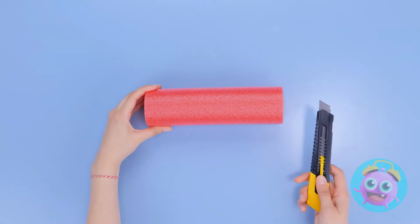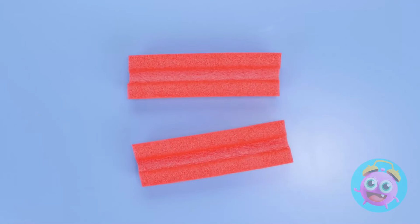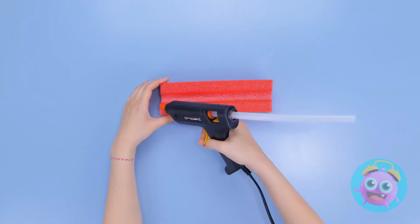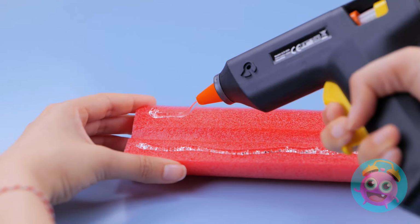I have an idea. First, I need a foam noodle. Now I'll cut it in half. Just like this. Now for the next stage. Apply glue to the flat side of the foam. Run it along both sides. We need a lot of glue to make sure it's secure. That should do it.